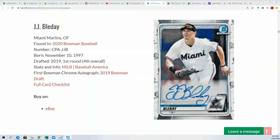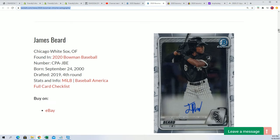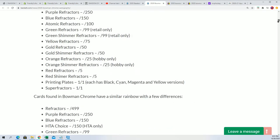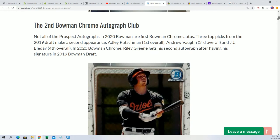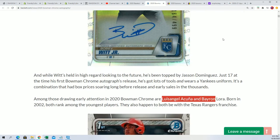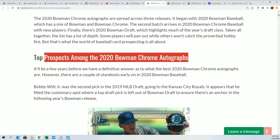These are all the different ones. You know, autographs. Here's a great page about all the autographs. Who's big, who to look for. You can even click on the eBay, figure out values immediately when you pull these hits. So this is everything you could possibly ever want to know about Bowman Chrome and the autographs that are in it. So this is really good, especially for choice.